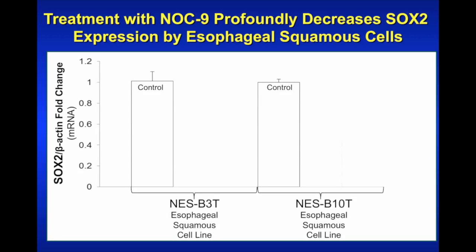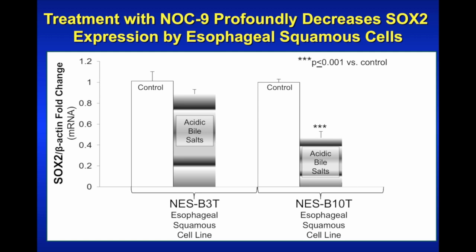So we decided to explore mechanisms whereby acid, bile salts, and nitric oxide might influence the expression of SOX2 by esophageal squamous cells. For these studies, we used two esophageal squamous cell lines, NES-B3T and NES-B10T. These are cell lines that we established from esophageal biopsies from patients with Barrett's esophagus. When we treated these squamous cells with a mixture of acidic bile salts in concentrations that can be found in reflux stomach contents in Barrett's patients, there was a significant decrease in mRNA expression of SOX2.